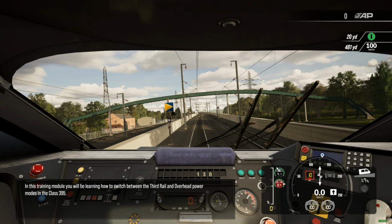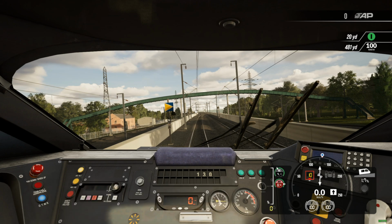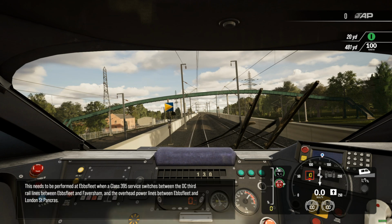In this training module, you'll be learning how to switch between the third rail and overhead power modes in the Class 395. This needs to be performed at Ebbsfleet, when a Class 395 service switches between the DC third rail lines between Ebbsfleet and Faversham and the overhead power lines between Ebbsfleet and London St Pancras.